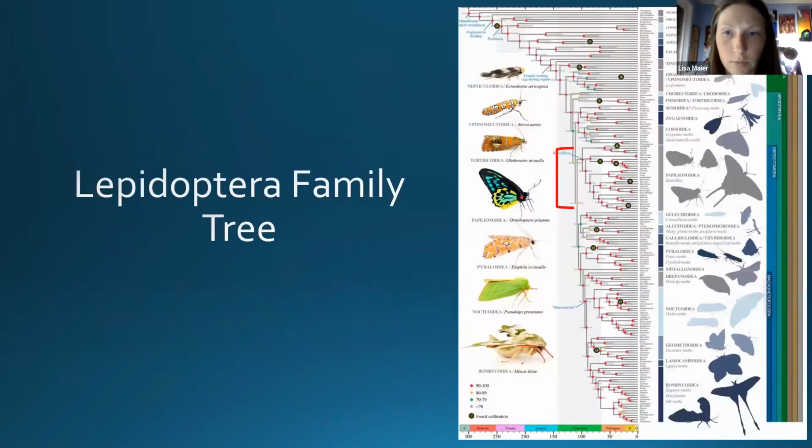Again, just to break it down a little more, the family tree, I put in this little red bracket here. That's your butterflies here in this family tree of moths and butterflies. The rest are all moths. So again, butterflies have been around such a shorter period of time than the moths, but that's why they're so similar.